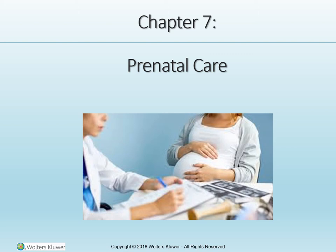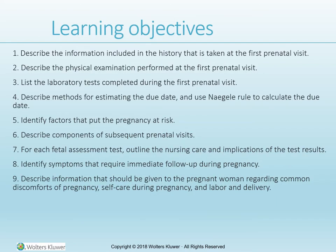Current presentation is covering chapter 7 that refers to the prenatal care. This slide summarizes the learning objectives for chapter 7, prenatal care. Take a few seconds to look over those.